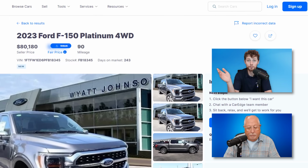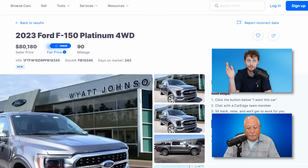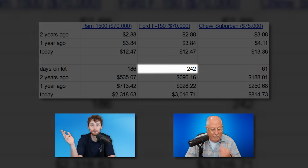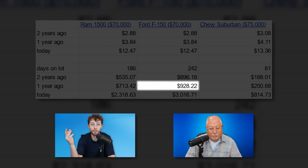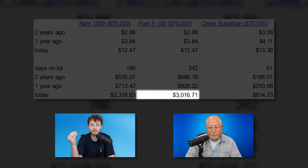Example number 2. An F-150 Platinum, 242 days. Imagine it has the same $70,000 invoice price. It's probably somewhere right around there. 2 years ago, sure, sitting on it for 242 days still didn't make sense, but it only cost the dealership around $700. A year ago, maybe $930. Nowadays, $3,000 just tied up in carrying costs.